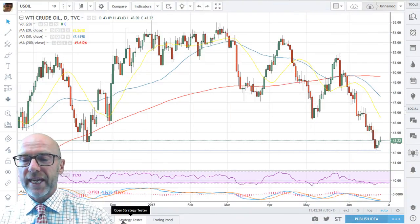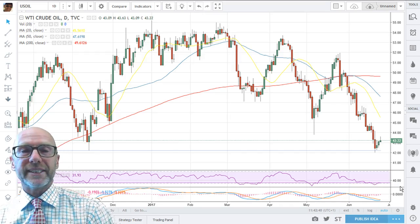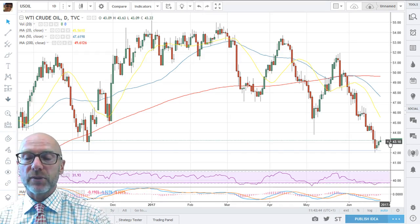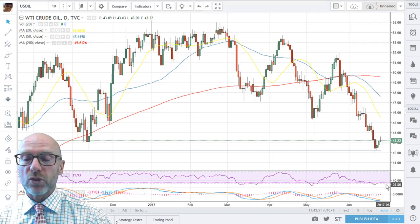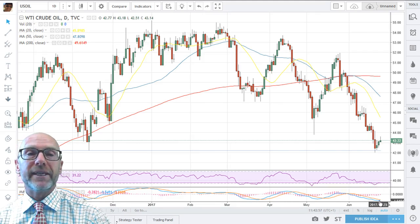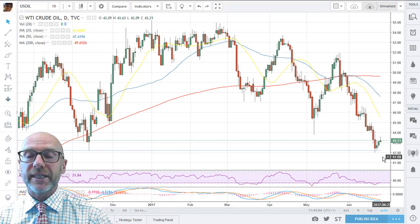So on the daily picture you can see that the RSI did get as low as about 22.5 and that we have had a 3-day bounce from there. That doesn't mean that the negative momentum has been broken. You can still see that the RSI is in a downtrend and that the short-term MACD is still below the longer term and they're well below zero. So there's still negative momentum in this market.